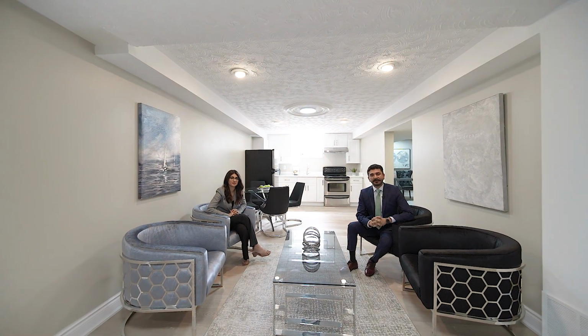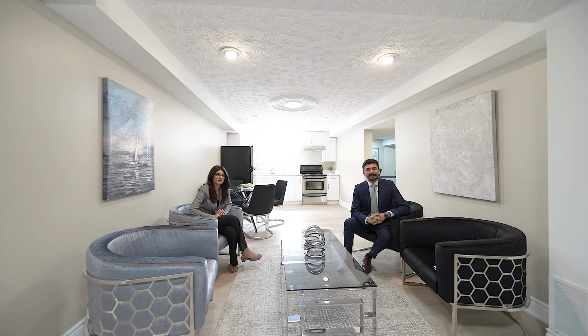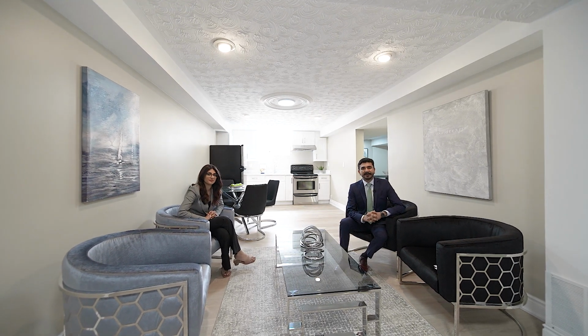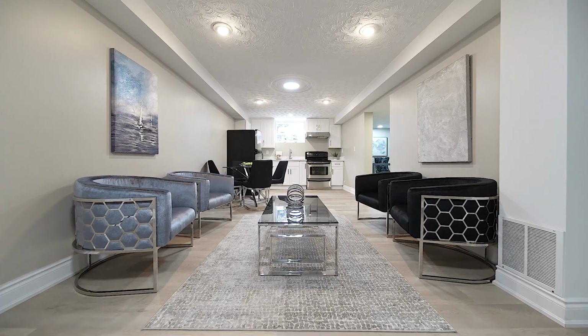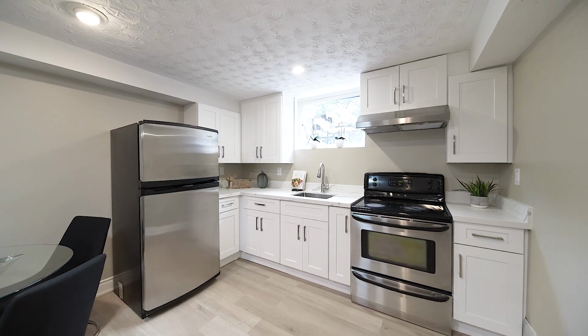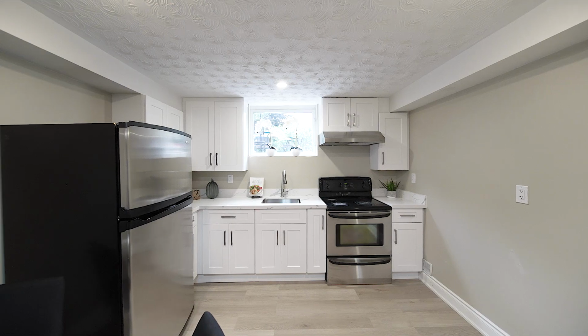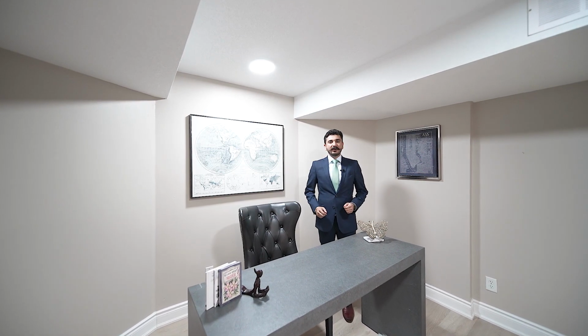Enter through a separate entrance to this legal basement apartment unit, boasting a brand new kitchen and an open concept living and dining area. This spacious basement offers 2 large bedrooms and a den, which makes it a great mortgage helper. This can earn you an amazing rental income, making it a breeze to own this home.